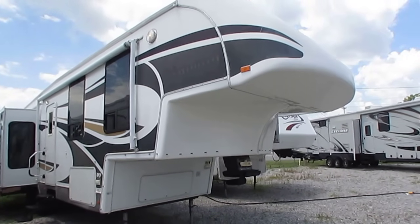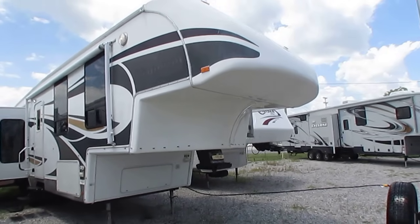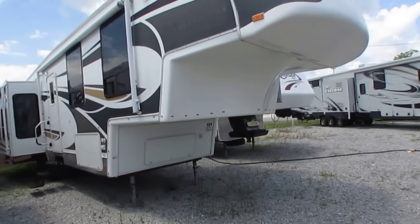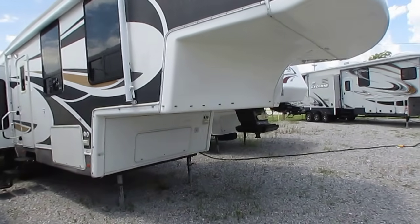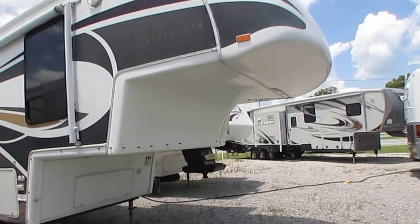First of all, aerodynamics. You're going to get better fuel mileage because you've got better aerodynamics hauling it down the road. 2, if you've got a shorter bed truck, you can make tighter turns with it because you don't have to worry about getting into your cab.